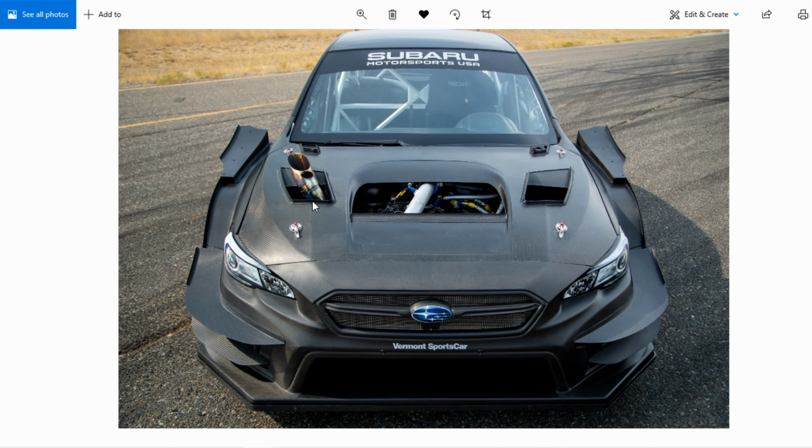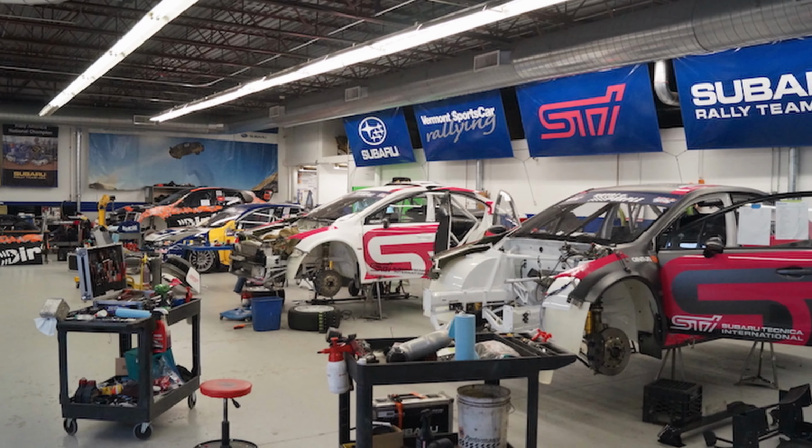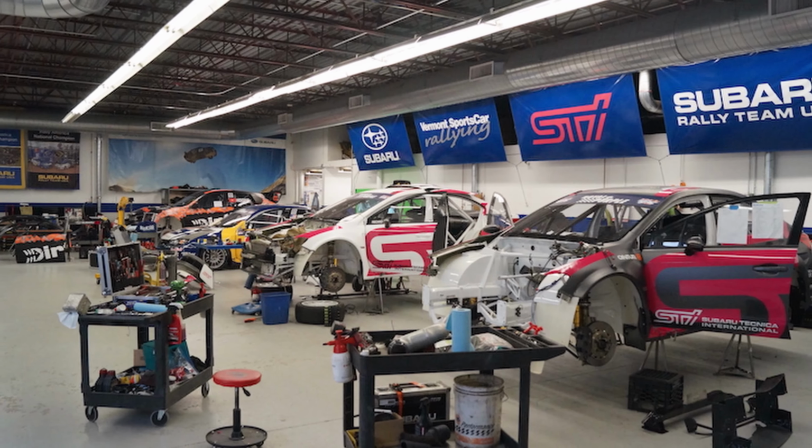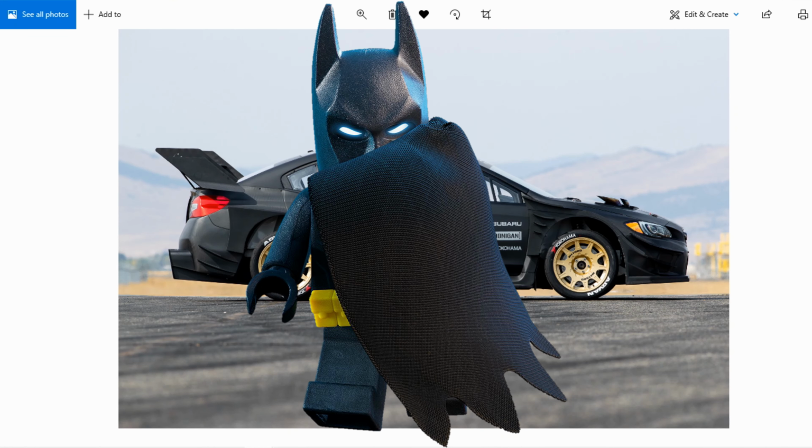You see the exhaust coming out the front hood. I mean, the whole vehicle is carbon fiber, which is just incredible. Subaru built this with Vermont Sports Car, so they got some external experts involved. Of course, it's a boxer engine. Good shot of the cage here on the side with the ridiculous Batmobile wing. I mean, Batman could probably ride in this vehicle.